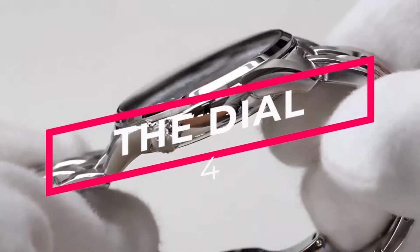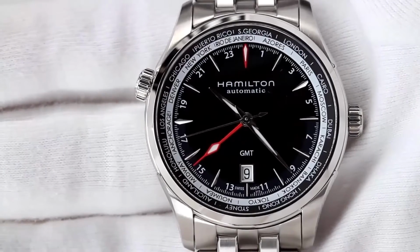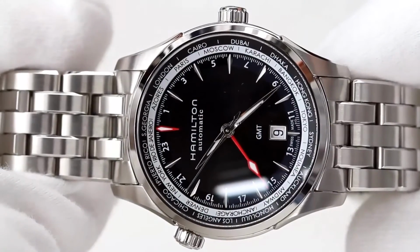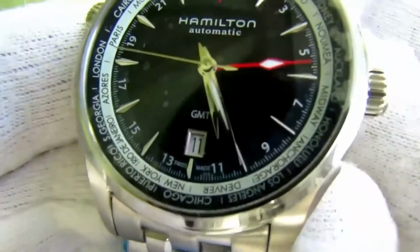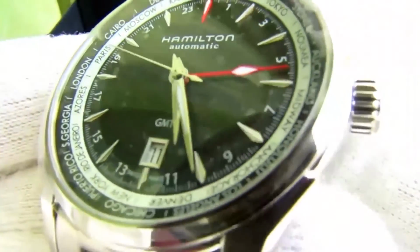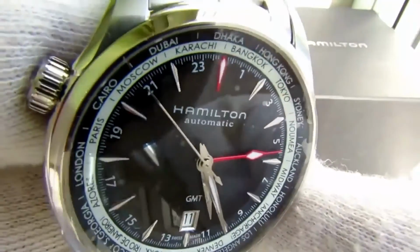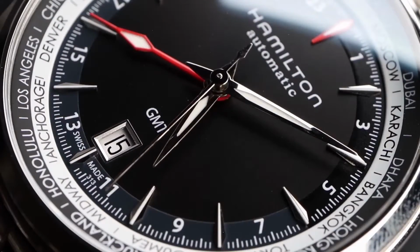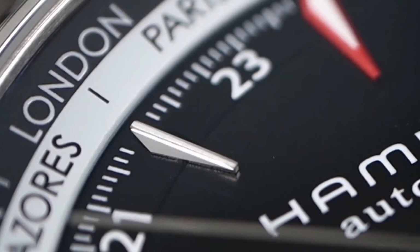With the new dial, there's a lot going on. A web of blue lines stretching out from the North Pole depicts time zones on the globe map, which has gently depressed continents. The 24-hour chapter ring is divided into 2 colors that represent day and night. The hour markers in local time are tiny applied indices, with 12 o'clock denoted by a blue outline triangle.